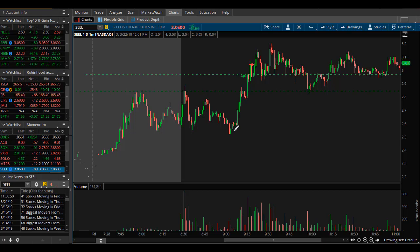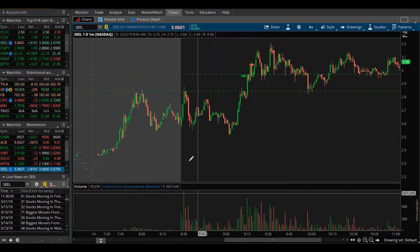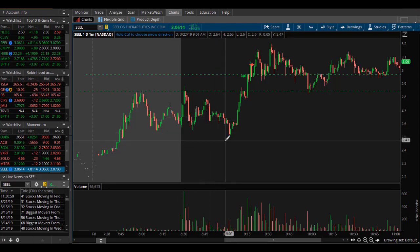So I was watching a Facebook stock, and I looked back at SEEL, and it was making a move back. If you watched the previous recap video I made, it's kind of like a short squeeze. The stock gaps up, and then it tests the highs, and then it just starts to fade. But after 15 or 30 minutes, volume comes in, maybe a short squeeze, or something's happening. You know what I'm saying?